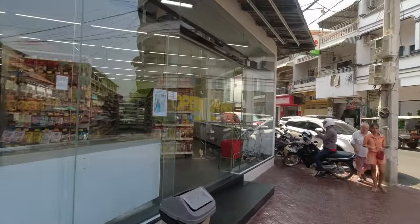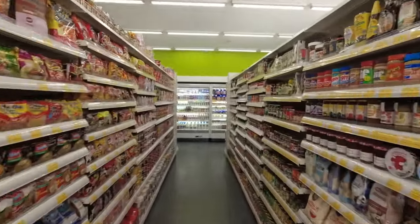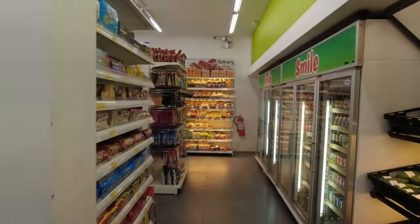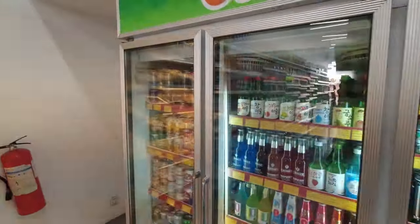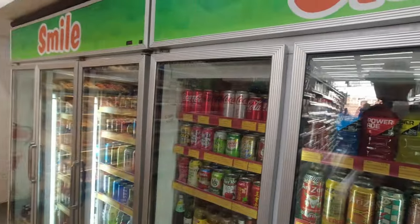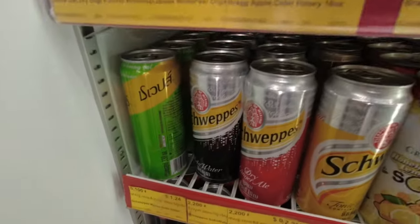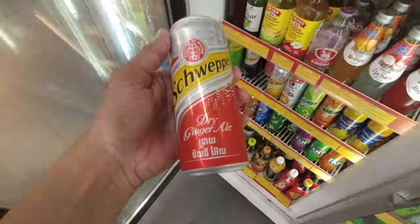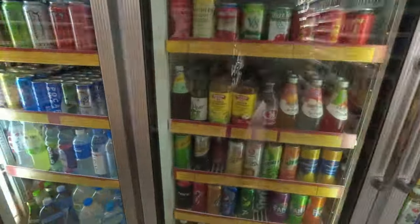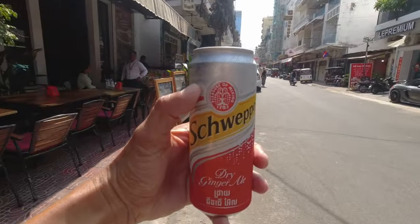I just get in there, get an ice cold ginger ale. Ooh, wow guys, the AC in here is unbelievably great. It's like stepping into a freezer. Let me just see if I've got at least some of that ginger ale. I'm gonna search for it. I don't see any other Schweppes here anyway. Found it. There we go. Let's go for that one. Right. Oh, what's the price? 2,200. That's 50 cents.